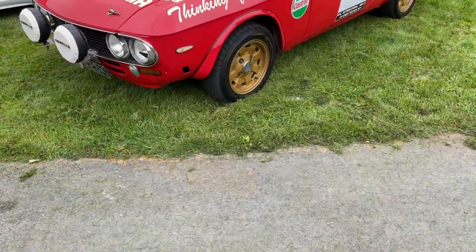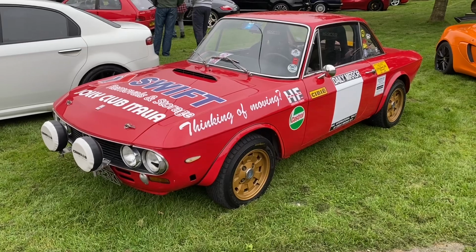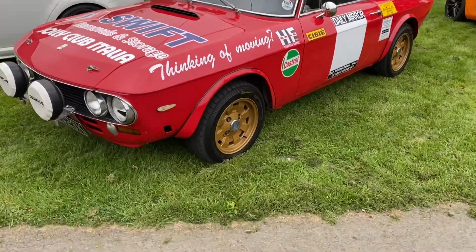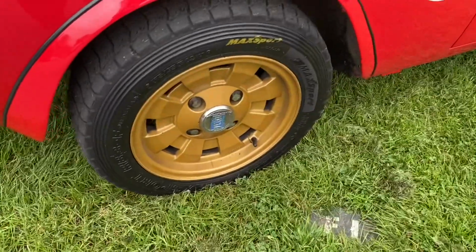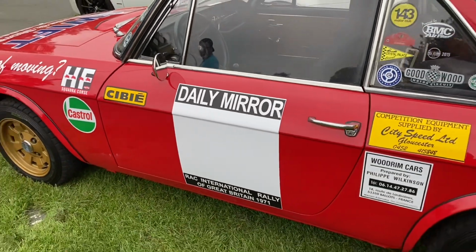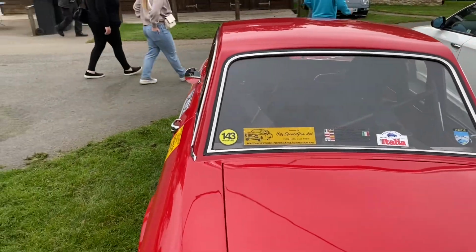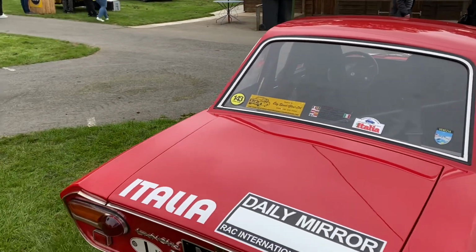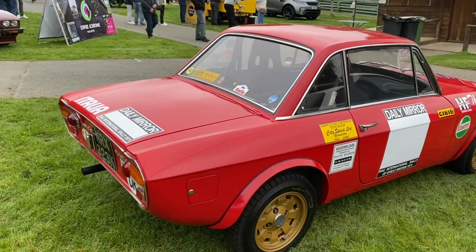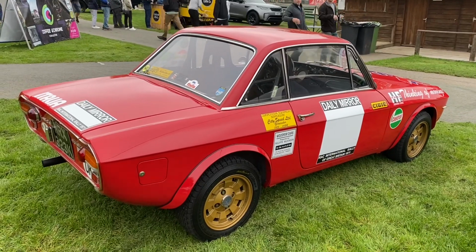Very pretty cars. Now we're going to have a chat with the owner Julian shortly, but this is a recreation of a rally car, and we'll get him to tell us all about it. It's a Lancia Fulvia, as you can see, complete with those gold Chromadora wheels. Got the Daily Mirror RAC International Rally of Great Britain, and we'll get Julian to tell us about the connection with that. But this is an absolutely stunning car. I think it originally came in from Europe. It's a 71-72k plated car. It's absolutely glorious, isn't it? So let's have a chat with Julian and find out a bit more about this particular car.